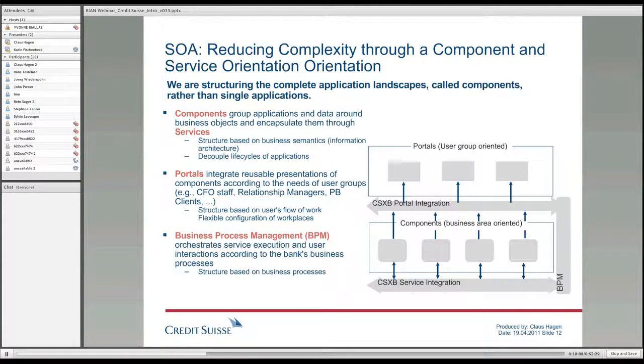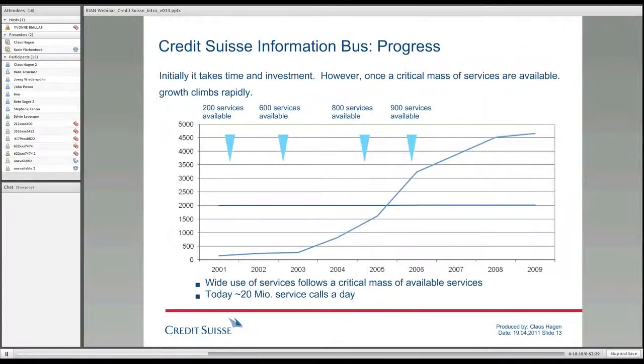Naturally, these things don't come fast. That's a lesson that we learned when we started working on service-oriented architectures. And an example for this is what you see on this slide. Basically, our experience is it takes considerable time from the point in time when you start an SOA initiative until you really get your investments back.